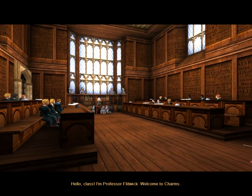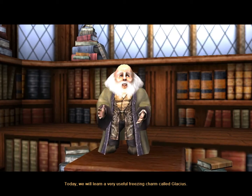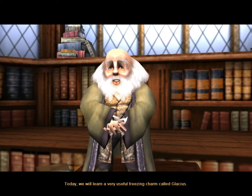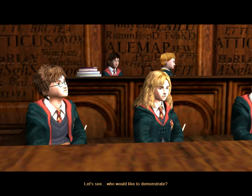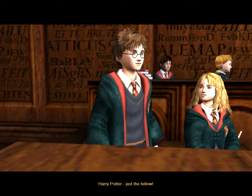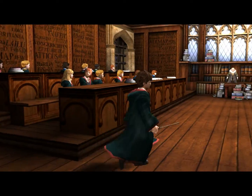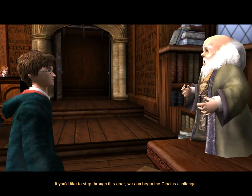Hello, class. I'm Professor Flitwick. Welcome to Charms. Today, we will learn a very useful freezing charm called Glacius. Let's see, who would like to demonstrate? Harry Potter, just the fellow. If you'd like to step through this door, we can begin the Glacius challenge.